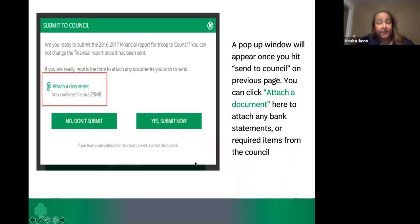Once you do that and you click submit, then you're going to get an option to attach additional documents. So you can attach one file with the size of up to 25 megabytes. I'm going to talk more about this later. So you can choose to not submit or submit. And I'll be very clear, for our council, Girl Scouts of the Desert Southwest, you must submit that additional document, which would include your ledger, your receipts, and your bank statements. I'll go over those here in a bit.